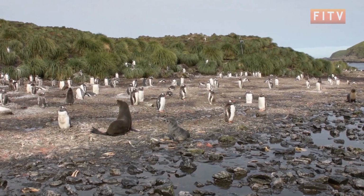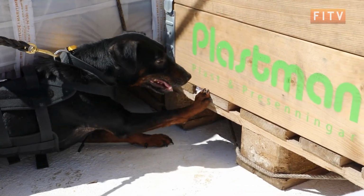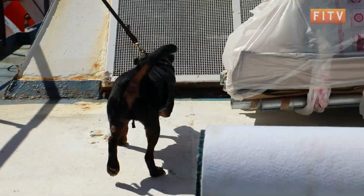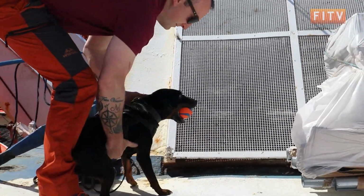Potential expansions are planned for this programme as the number of vessels heading south increases, but for now, keep an eye out for Naomi and Duncan and their 4-legged colleagues as they do the important work of sniffing out any unwanted stowaways.